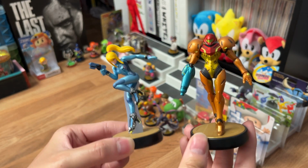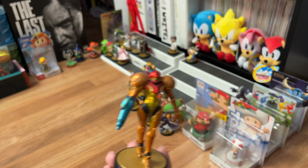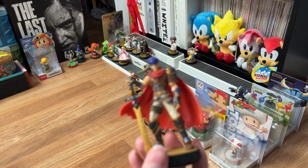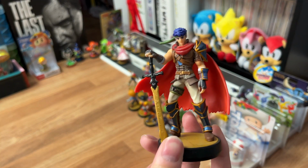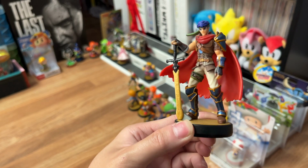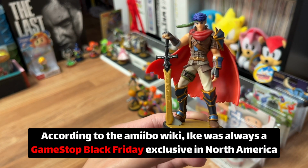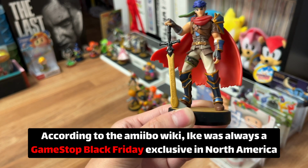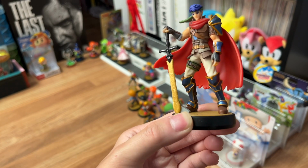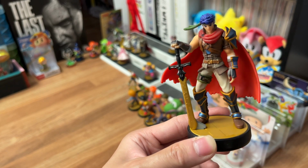Probably Toys R Us purchases if I had to guess, because Toys R Us was getting a lot of those reprints pretty often. This one I know for sure is not from Toys R Us. This one was a GameStop exclusive. This was Ike. I don't think Ike was originally a GameStop exclusive, but when they reprinted him, he was a GameStop Black Friday exclusive. So I went there, I think it was Thanksgiving night. I went to my local GameStop and I was like, you guys got Ike? And he had a few just sitting there behind the counter. So I was like, all right, cool, just give me the one.